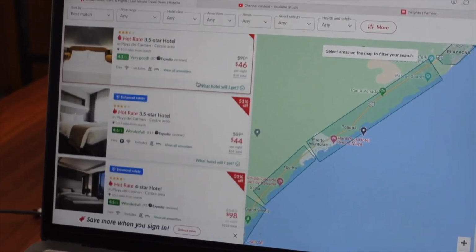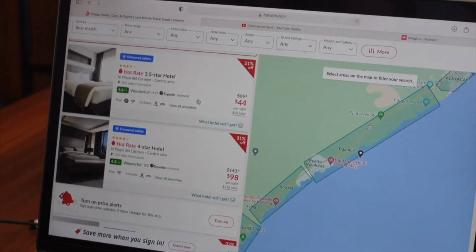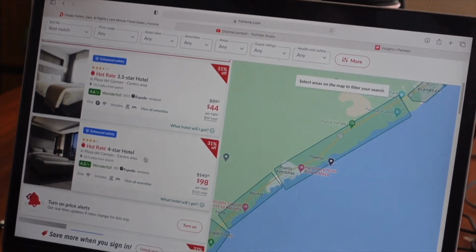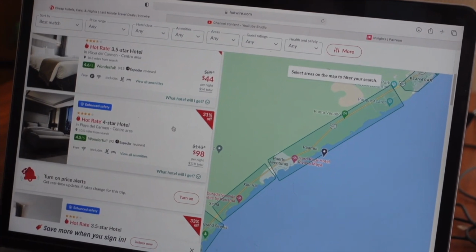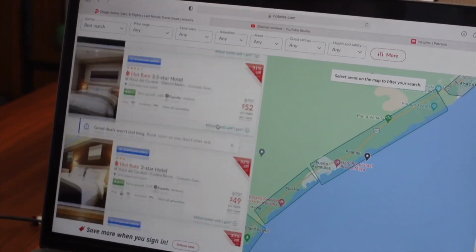But I think we wanna go a little bit nicer than that, don't we? Yeah. Let's treat ourselves. Ooh, 4-star for $98 a night. 4-star hotel, Centro area, $98. That's a pretty good deal, 100 bucks, 31% off. 3.5-star, $84. There's some pretty good deals here.